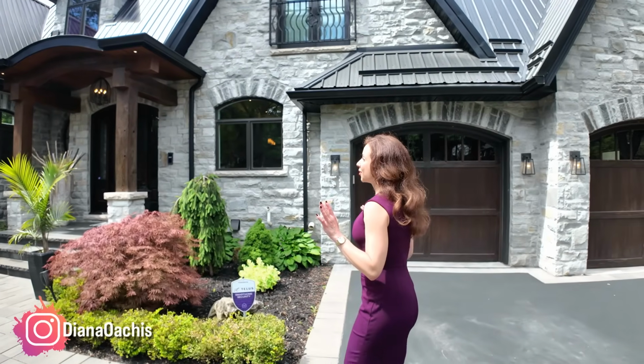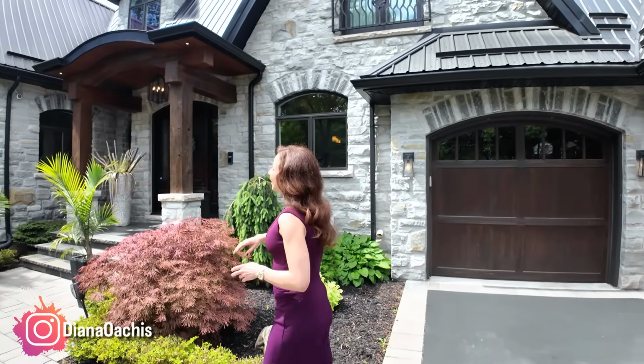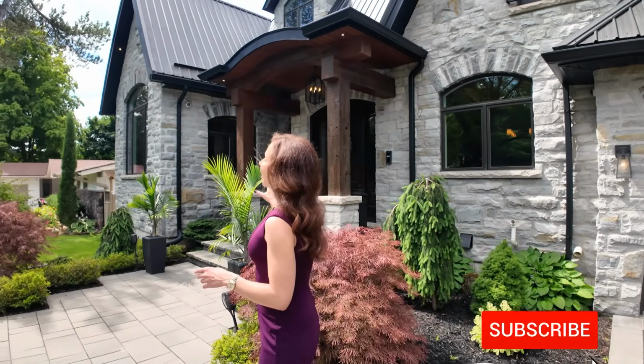Today's tour is going to be quite exciting. The home is very well thought out and it's all about resort style living with its 5-star amenities.